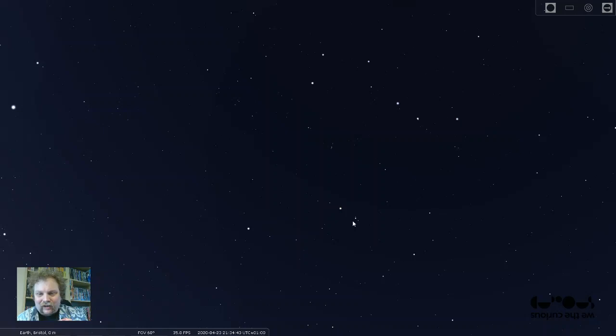If you're looking for Ursa Minor, the little bear, I've given it away. That's what we're looking at here. This is Ursa Minor. That's the tail. That's the body of the little bear. I think it looks like a computer mouse, but apparently it is a little bear. Let me show you what they're supposed to look like. If I just move the sky down, actually.